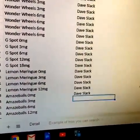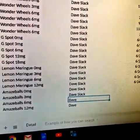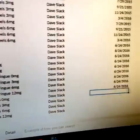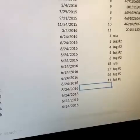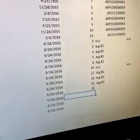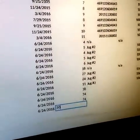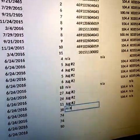Alright, and as you can see, I'm pretty much the only one who ever does this. Today's date, we're going to take the batch number off what I just did. So for the 0, this is the 38th batch. For the 3 and the 6, it's the 74th. And for the 12, it's the 50th batch. We're going to put NA for 0 because we didn't use nicotine in it.